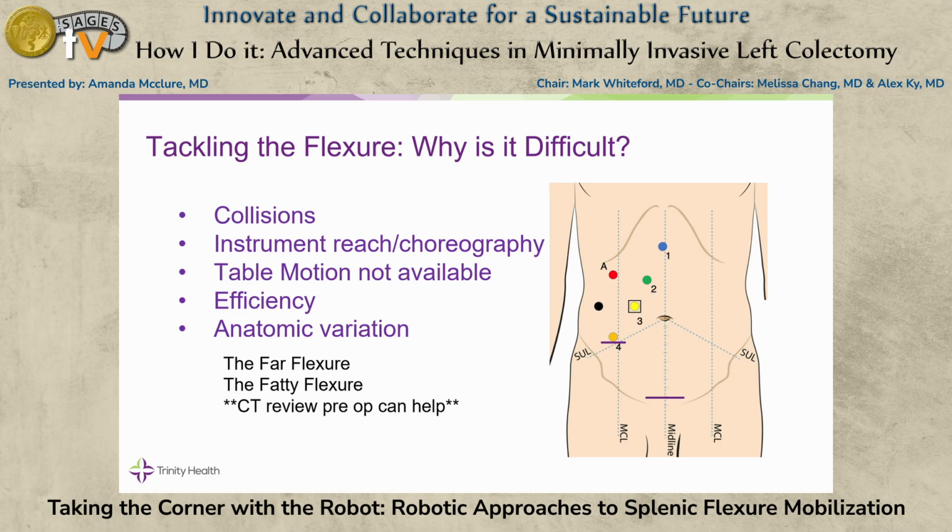But sometimes you have a flexure that's really high, or you have a proximal descending diverticulitis, and you need to be able to get into that area, and you need to go to the transverse colon. So the port placement can go from here to here, or it can go from here to here. I'll come just a little bit to the left of the falciform, and that helps you be able to mobilize up here without any issues.